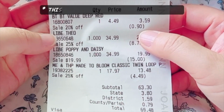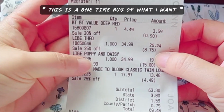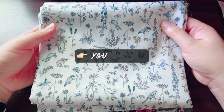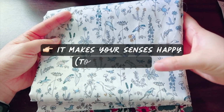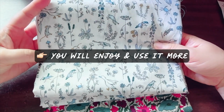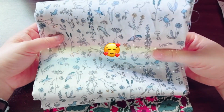fabric. It's Liberty fabric, Liberty Theo and Liberty Poppy and Daisies. It's very cute. When I saw this fabric, I thought it was really cute. It's got all these little cute animals, crabs, mice, birds. It's just very happy. It makes me happy, and I wanted to get them, like little frogs. It's really cute. I really like it.